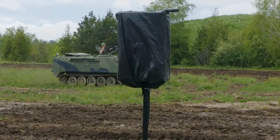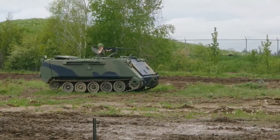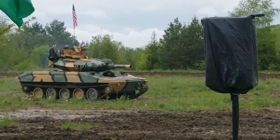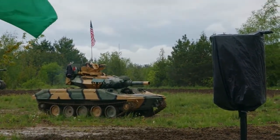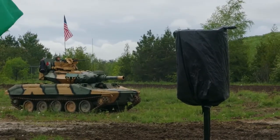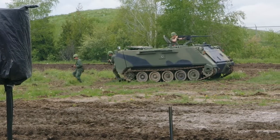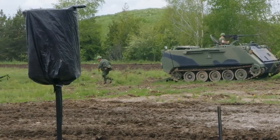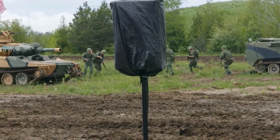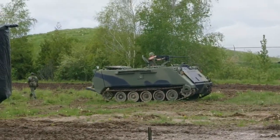There's a guy on a 50 up there. 50 is a devastating weapon. It'll go through concrete block. It'll cut down trees. There's our Sheridan tank there. And you can see the back of the 113 opens, and then they can let some more guys out of the back. First guy, there he's got an M60. The first guy with a belt feed weapon with the bipod on it, that thing is one fast machine gun. And there's the 50.